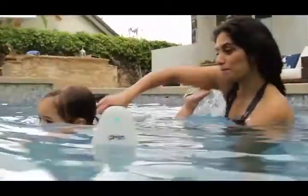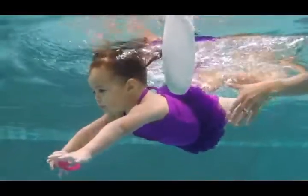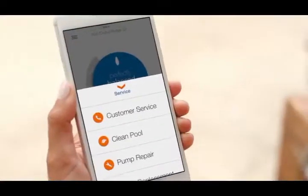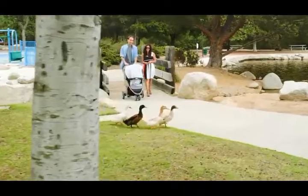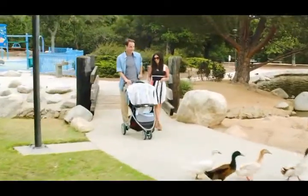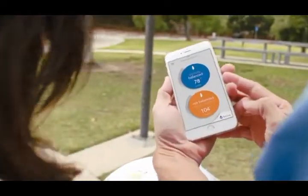With lab-grade sensors, you'll never have to worry about over-chemicalized water. With the pHin app, you can also schedule a pool tech whenever help might be needed. And of course, you can remotely monitor your pool or hot tub from anywhere and at any time.